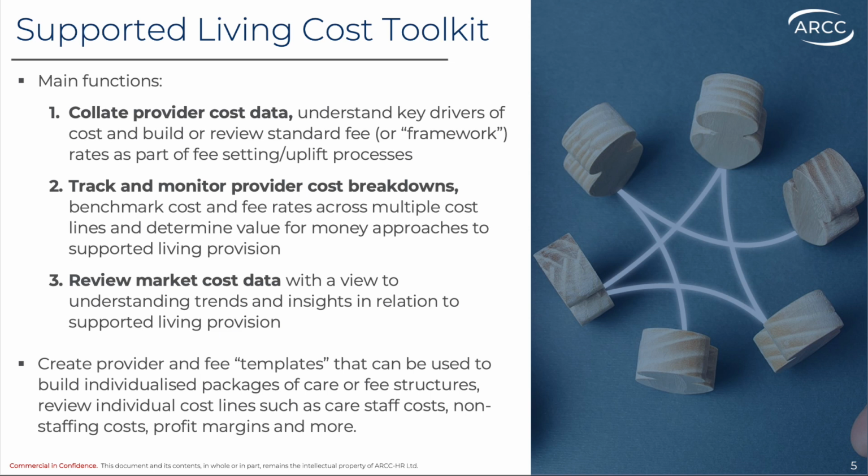But really the aim was to allow commissioners and providers to do all of the things that they're required to do in terms of understanding market fee rates, understanding costs, looking at individual placements, looking at cost breakdowns, monitoring those costs from a market level and an individual placement level, and really understanding what that means in terms of delivering personal care and support under supported living provision. So we focused on creating hopefully a helpful tool that will allow you to do all of those things, and we'll go through the various functions of it in the next couple of hours.